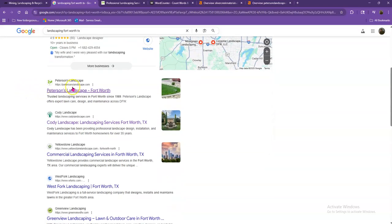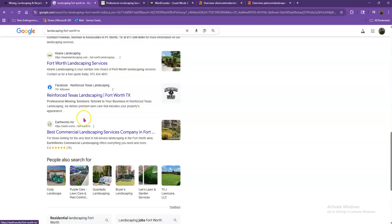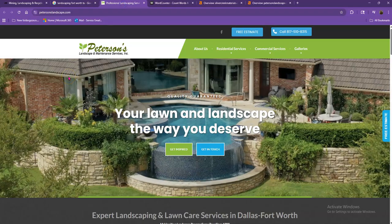Moving on to the next part, these are what we call the organic searches. These are all the websites that rank higher without people paying for any ads, just because they're doing certain things. That's exactly what we're going to talk about and analyze. So I pulled up one of the top ranking websites. Let's see what they have differently.